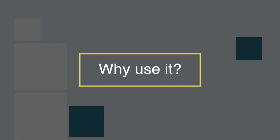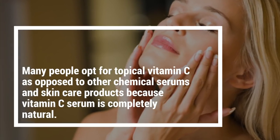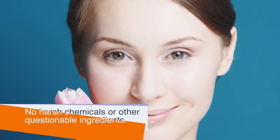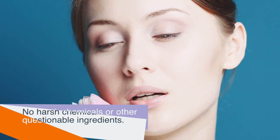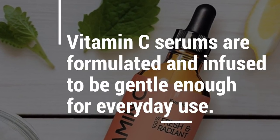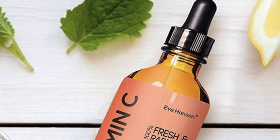So why use it? Well, many people opt for topical vitamin C as opposed to other chemical serums and skincare products because vitamin C serums are completely natural. There is no concern about how your skin is going to react because there are no harsh chemicals or other questionable ingredients. As a result, vitamin C serums are formulated and infused to be gentle enough for everyday use. The same simply cannot be said of many other skincare products on the market.